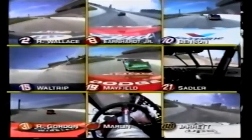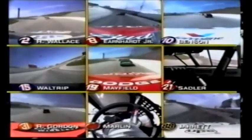You want your onboard cameras? We've got your onboard cameras. There's 9 of the 10. Can you guess who's missing?